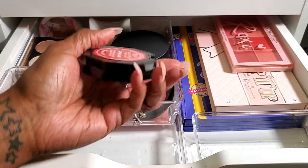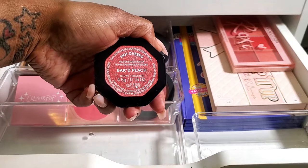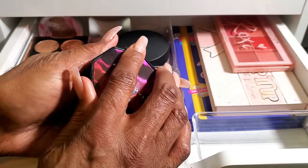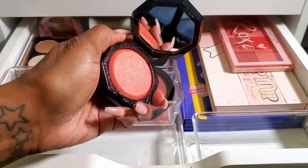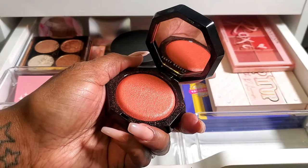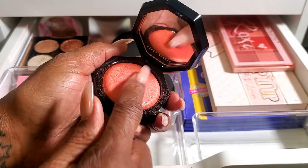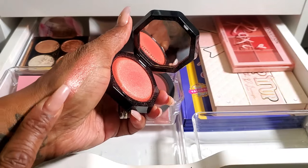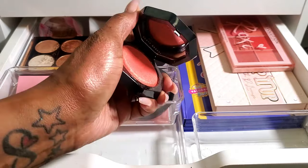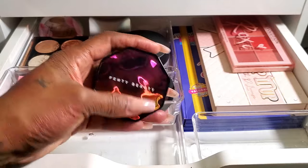This is new to my collection. This one is in Baked Peach. It's one of her Hot Cheeks new blushes. The packaging is gorgeous. And this is the color that I have. As you can see here, a beautiful, beautiful shade. It has a bit of glistening glow in there, so you can see that as well. Just absolutely beautiful. If you like a glowy type blush, it's gorgeous. I love this type of stuff for the spring and the summer.